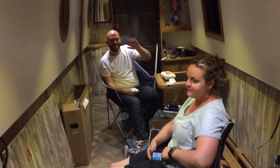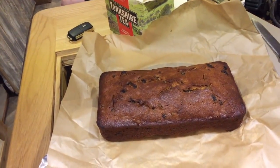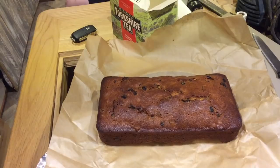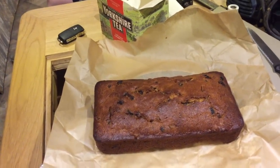Saturday night, we just got back from the Fox and Locks pub. We walked down, got Phil and Christy here, and we've got the kettle on, and look what we've got here. We've got a lovely nice piece of cake which Christy's brought up, so we're going to have a slice of cake and a cup of tea and we'll do a little review on it. But yeah, there we go.